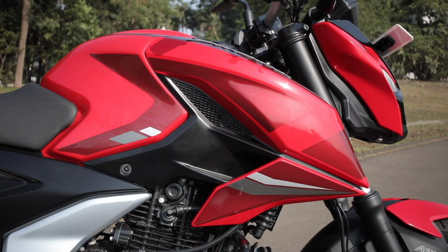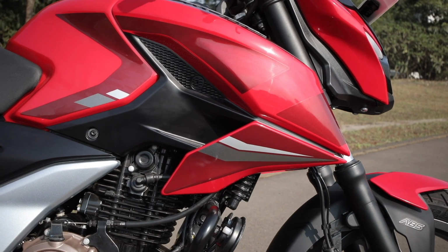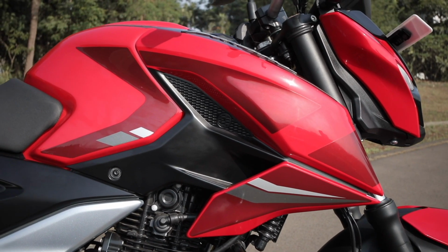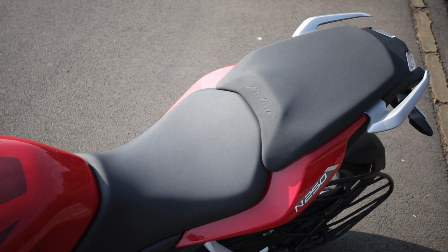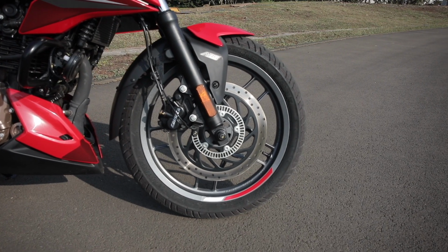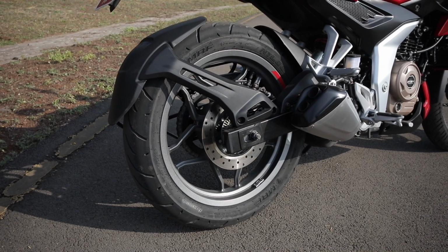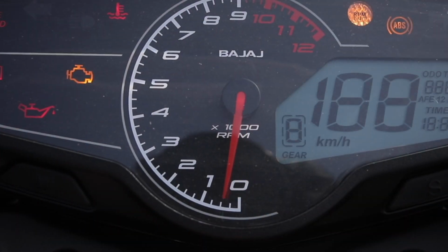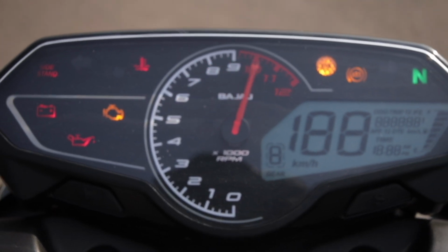The tank extensions neatly try to cover up the oil cooler and connect very well just ahead of the knee recess area. The split seats are generous and will allow for a happy riding experience along with a pillion. Alloy wheels are of the multi-spoke type, and although they look similar to the NS200, these rims are almost a kilo lighter.